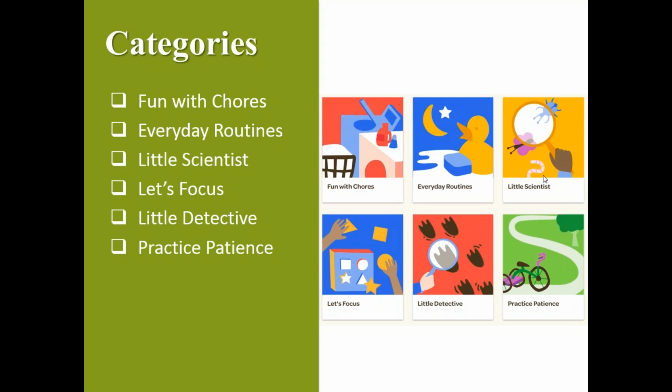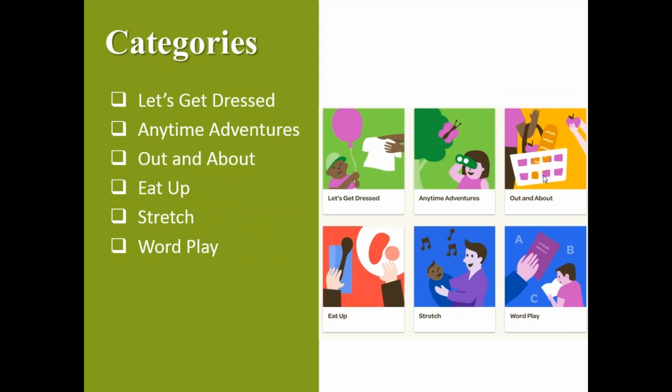Again, Vroom is coming to you where you are. These are all practical things that a child and adult might do throughout the day. And so you can easily go into any of these categories to get an age-appropriate tip to do with a child. And we have some more. We have let's get dressed, anytime adventures, out and about, eat up, stretch, wordplay. Again, very common categories of things that we're already doing with children.